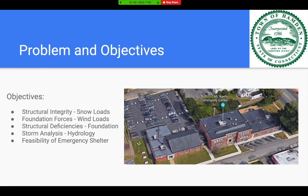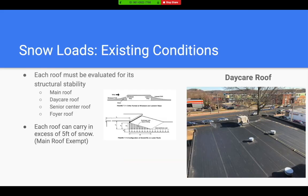The goal of our project was to evaluate the Keefe Community Center for a wide range of deficiencies. Most importantly, the town of Hamden would like to know what the maximum permissible snow load is on the roof structures. They would also like the wind loads to be calculated, as well as making sure the building's foundation is structurally sound. Next, we were tasked with determining whether the building may be in danger of severe flooding, and finally, the necessary steps to transform the community center into an emergency shelter in the event of a natural disaster.